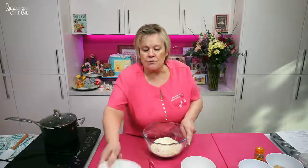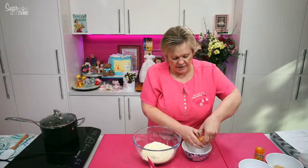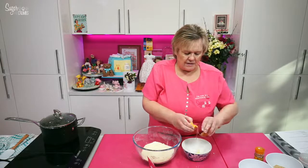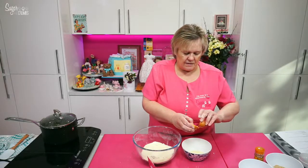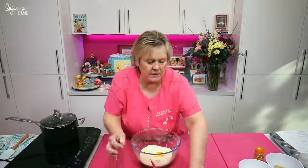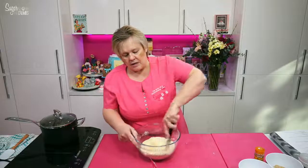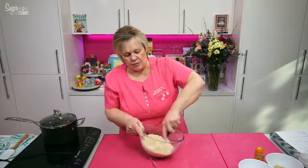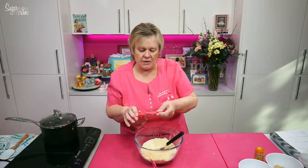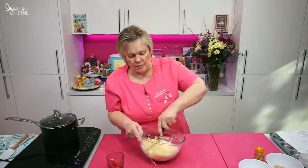Right, so that's nice and fine. Breadcrumbs now. I need an egg yolk. So put the egg yolk into there. And I'm going to mix this down, but I know I'm going to need at least a tablespoon of water in there to bring the pastry together. I'm going to start with a tablespoon and see how I go. I might need to use a bit more.